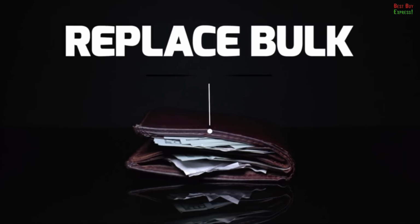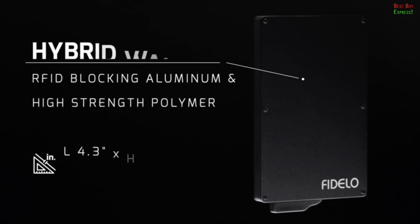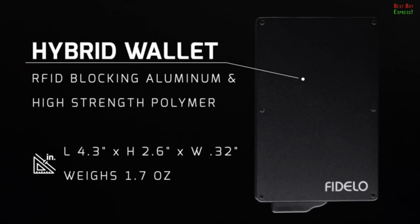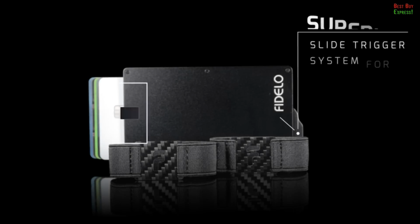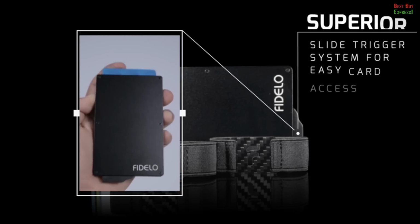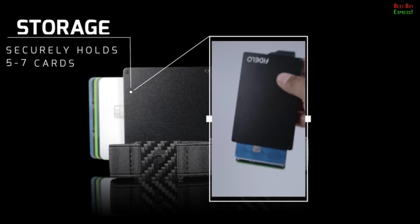Replace the bulk with a minimal, durable, and modern wallet. The Fidello Hybrid is a luxurious, ultra-slim, lightweight wallet made with durable RFID blocking aluminum and high-strength polymer, equipped with a superior slide trigger system for easy, quick card access. The chamber securely holds up to 5 to 7 cards.